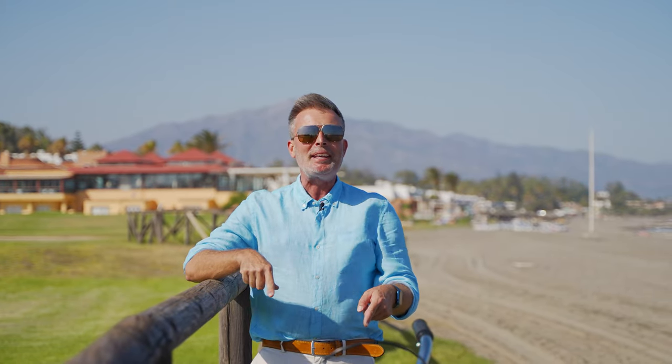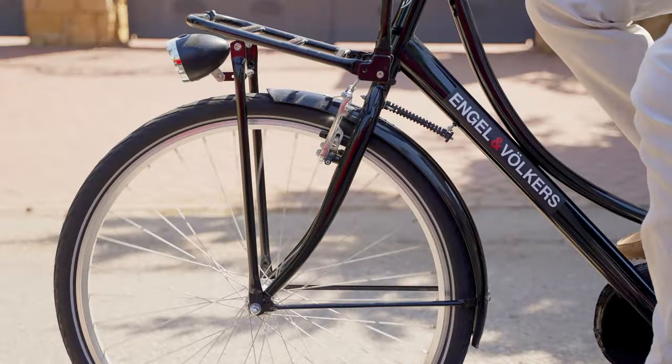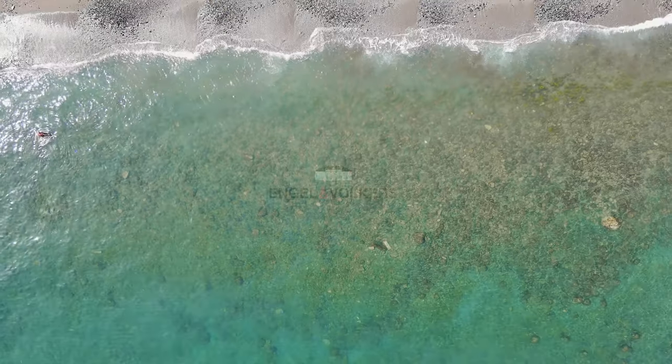I'm gonna get on that bike there for you today. I'm not getting in a Ferrari, I'm not getting in a Lamborghini. I'm gonna take you around on an old-fashioned Engel Völkers bicycle.